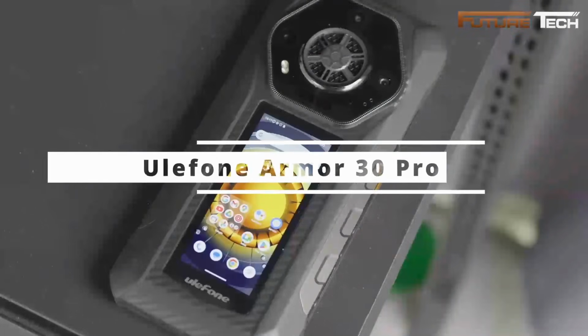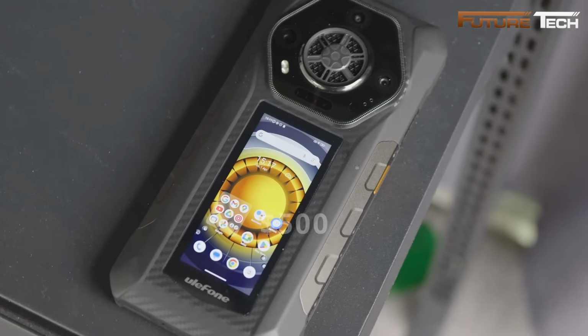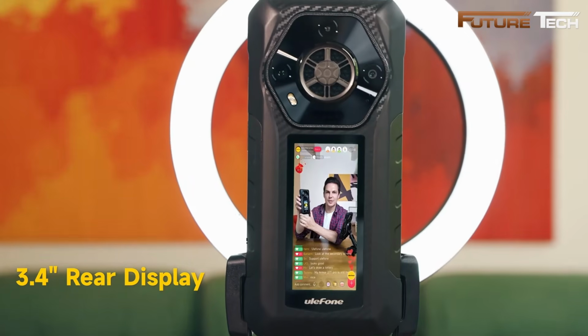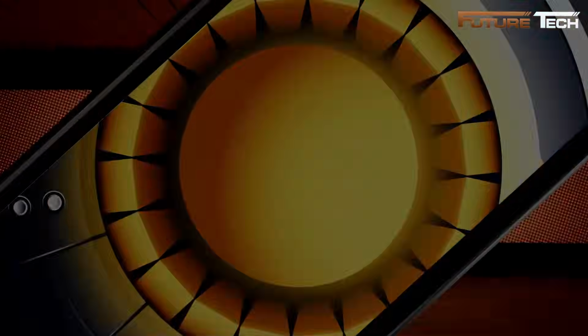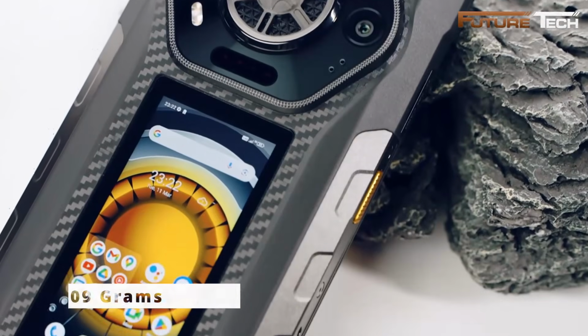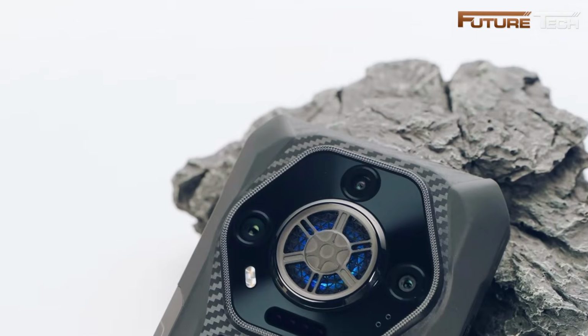At number 4, Ulefone Armor 30 Pro. Priced at $500, the Ulefone Armor 30 Pro is a dual-screen rugged smartphone engineered for durability, extended power, and real-world utility in extreme conditions. It weighs 509 grams, making it one of the heaviest and thickest phones available today.